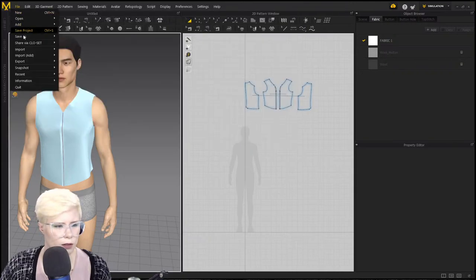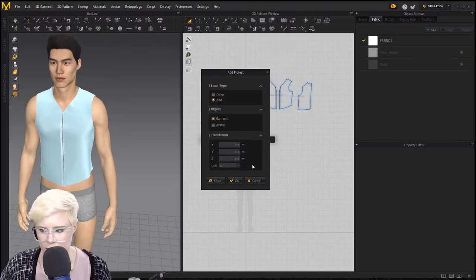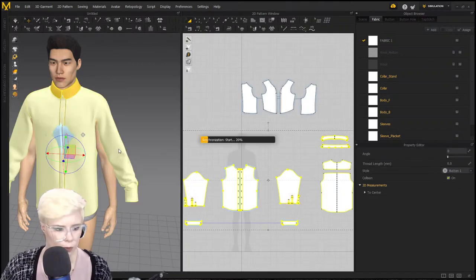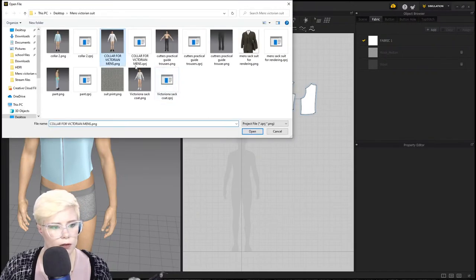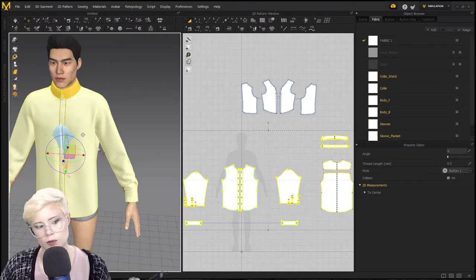Actually, I want to add project, I think. File, add project. The collar. Making sure it's on add. I'm not loading my pose right now. I did want to load my pose. Add project, because his arm's in a different position and he's sleeveless right now, so I can get away with this. This time, yes. Sometimes you don't want to do that.